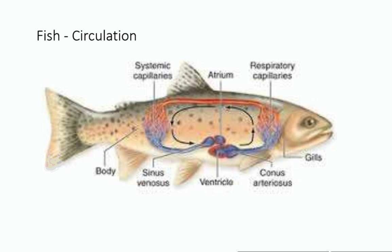So this circulatory system just has this. Another thing to note is it has just one loop through the body. It doesn't make a double loop, which is what we'll see later with more complex animals.